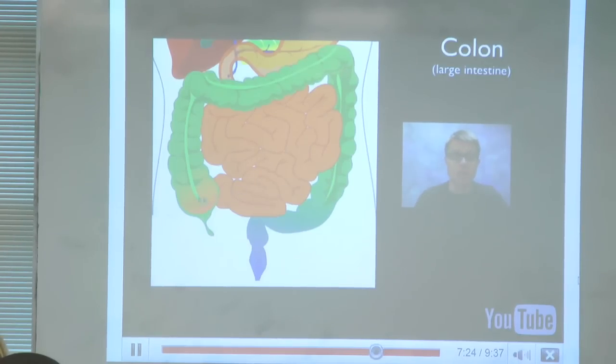But basically, as our waste moves through the colon or the large intestine, we're reclaiming water from our waste. And also, there are a bunch of bacteria that live in here, and they can release vitamins from our food, so we can get that as well. And it's important that we have that there.